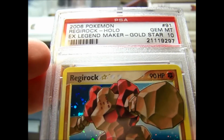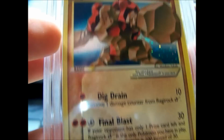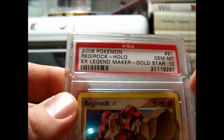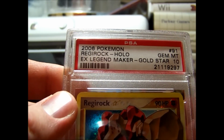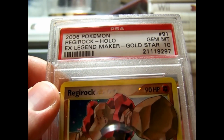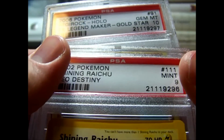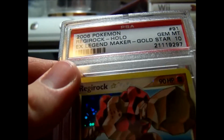A Regirock Gold Star, came back a Gem Mint 10. I know Boomchakalacka, or whatever his name is, is interested in knowing why his copy of this got an 8.5. To tell you the truth, I'm not sure, but I sent these in order, so obviously this is PokeInsanity's and not yours. If you can tell by the order, this is 296, and this is 297. So all these numbers are in order, so you know that I don't switch cards out or anything.